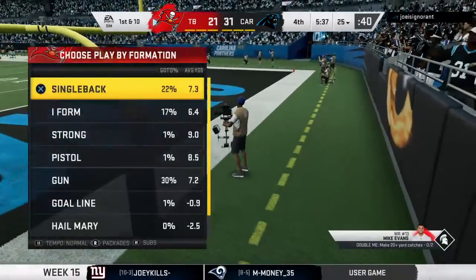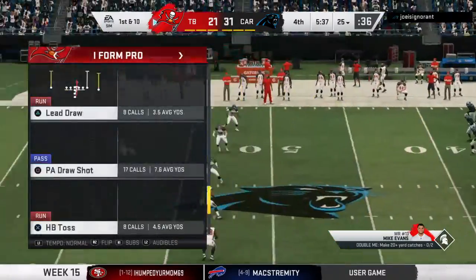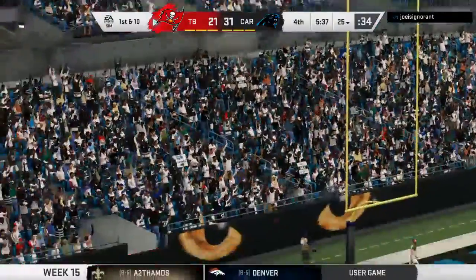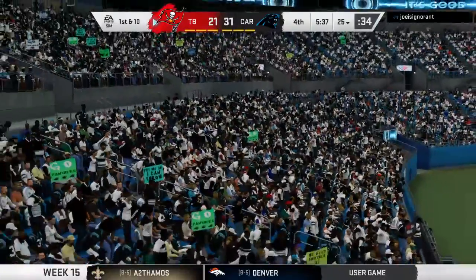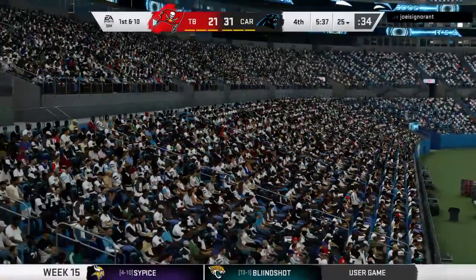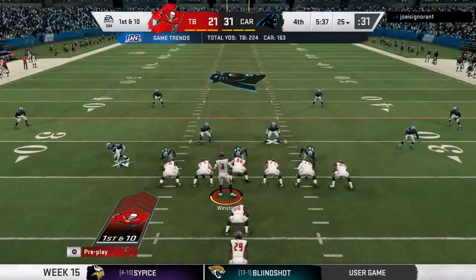And this will not be returnable. It's out of the back of the end zone for a touchback. The Bucs offense set to begin their next possession.